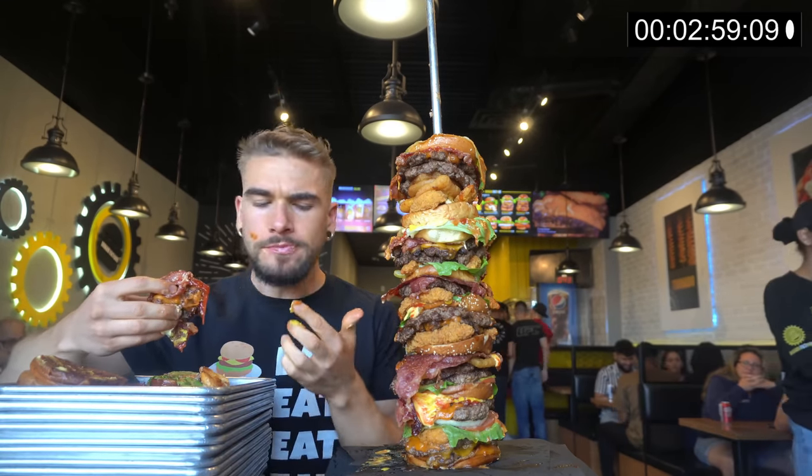Four chicken strips. And a potato. Excuse me. Get some air out of me. Feels a little better. Not gonna lie, that's actually a really good potato. Just a little bit of salt. Woo.